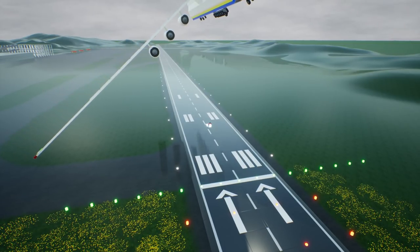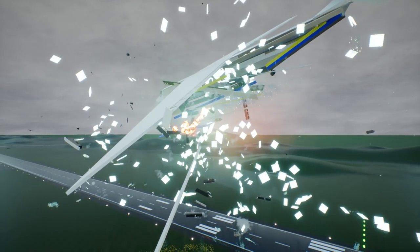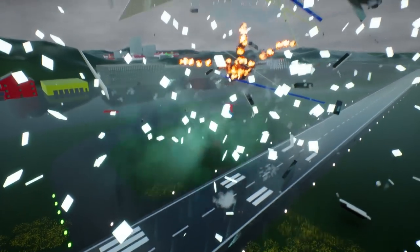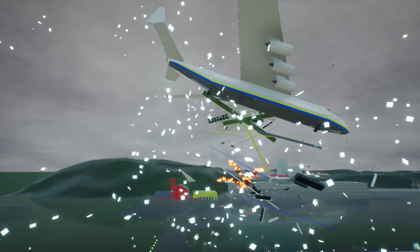All right, plane's hovering in. Release the lightning. Oh, right on target. The entire body gets disintegrated. The engines are on fire. That right there is what the lightning can do for you. It'll take a plane clear out of the sky.